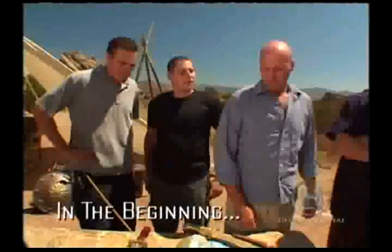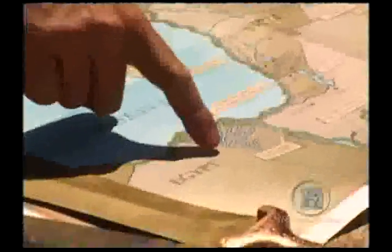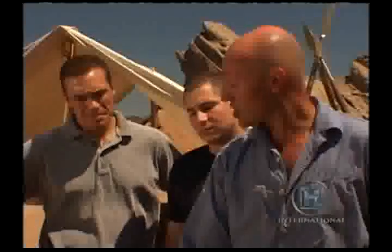The lands of the Bible are squeezed between the Mediterranean Sea and the desert. To the north is Syria and Asia Minor. To the south, Egypt. To the east, the empires of Mesopotamia. This area used to be called the Land of Canaan. It's only 70 miles wide, and it's absolutely essential in a strategic position as the sole land bridge between Eurasia and Africa. In times of peace, it was essential for commerce. In wartime, essential for military maneuver.